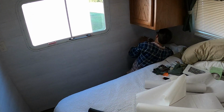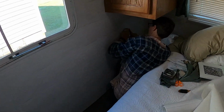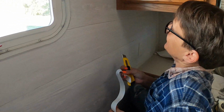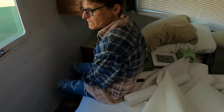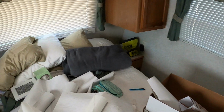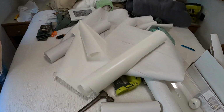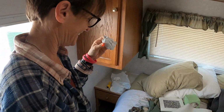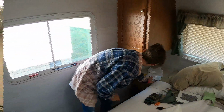What do you think, babe? I think it's gonna be beautiful, but it's a pain in the butt. It does look nice. You did an amazing job. Currently, your side of the bed's done. Mm-hmm. My side of the bed looks like an old camper. And the bed is a disaster. It's a disaster. But you do good work. Thanks.